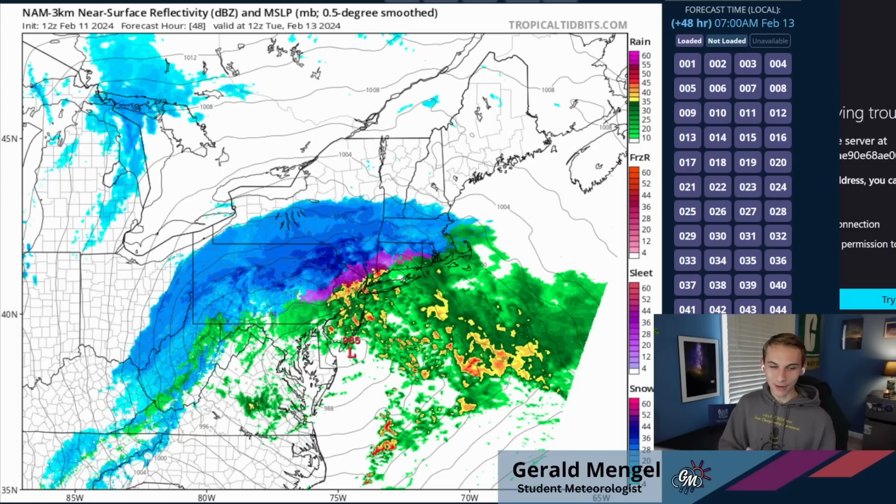Hartford, Providence, some other cities I could probably say a little bit better here, and even into Boston, likely really snow for most of this event here.